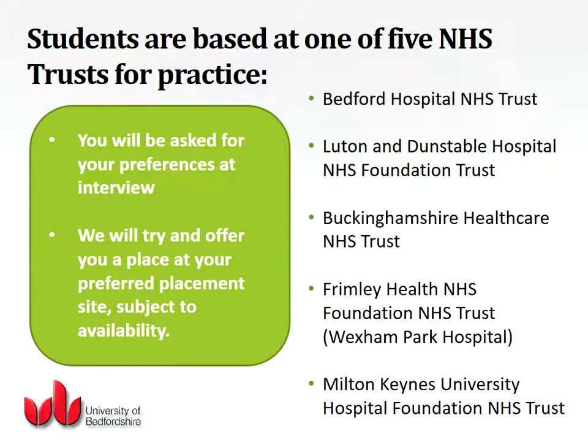The hospitals that we cover are Bedford Hospital, which is based in Bedford, and Luton and Dunstable, which is on the edge of Luton and Dunstable, which is by the M1. Bedford and Luton and Dunstable have just merged in April this year to now form Bedfordshire Hospital NHS Trust. So they are now one trust, but with 2 sites.